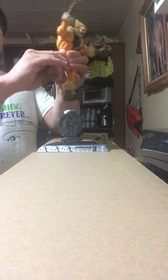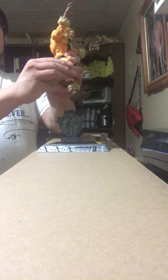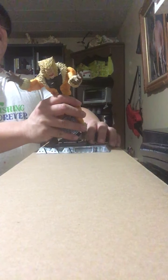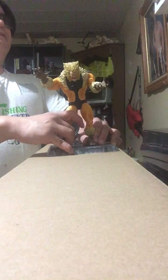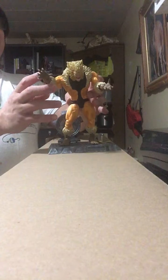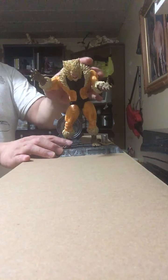His hips go in and out and forward and back. Knees turn, move in and out. Ankles flex and rotate. Not as articulated as the other figure, but really, considering Sabertooth's main function is to stand around looking intimidating and ready to tear someone apart, that's good enough for this guy.